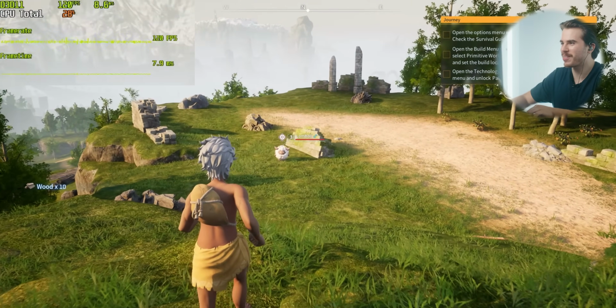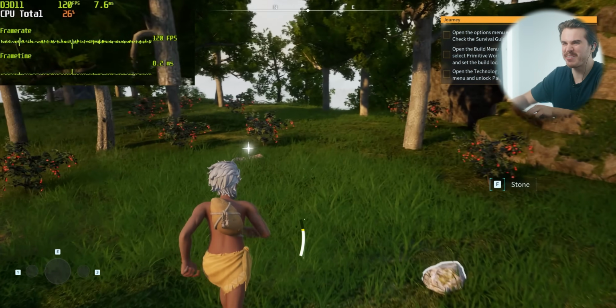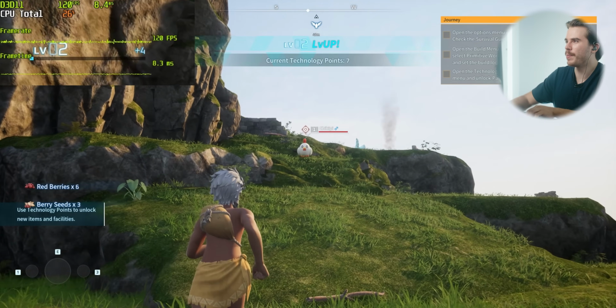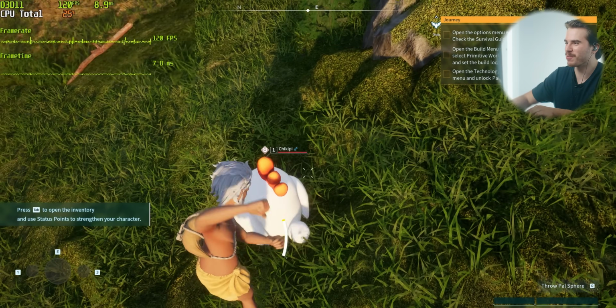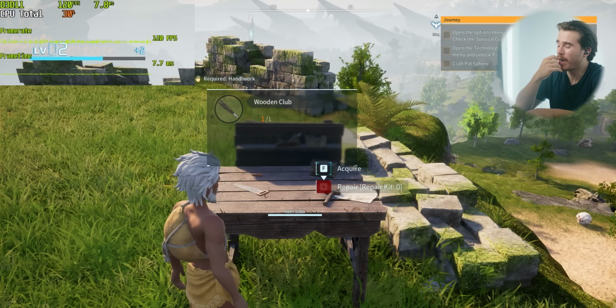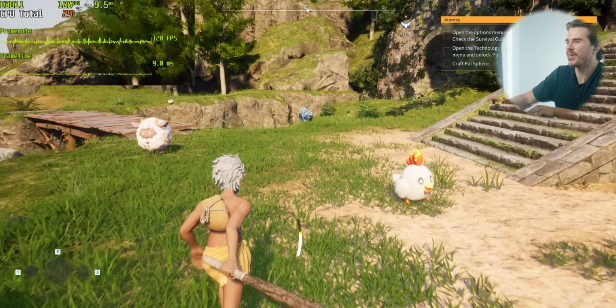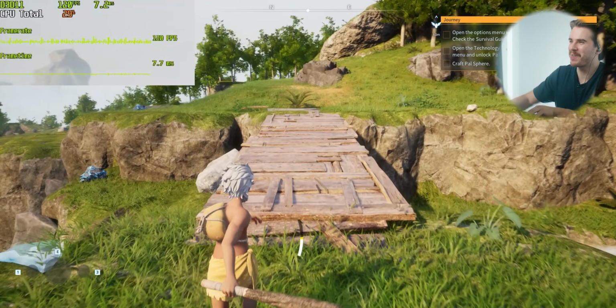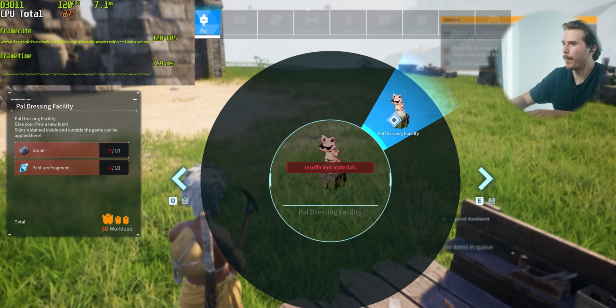Am I supposed to fight these adorable looking animals? I don't want to do that. I guess I have to do that. Oh, you know what, Chickpea, you got a red health bar next to your name. I gotta go for it. I'm so sorry. I will say this game is not stressing this PC at all. I want to be peaceful in this game. I don't want to harm these cute little animals, dudes. I can't. That ain't me.